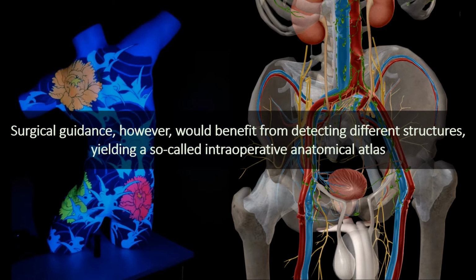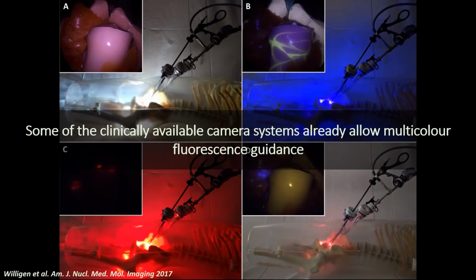Now, fluorescence is available in different colors, as can be seen on the left. This inherently means we should be able to visualize different features using different colors. Surgical fluorescence camera systems, such as the Karl Storz fluorescence laparoscope, have a filtered light source and can filter the light detected by the camera. This means that such systems can not only be used for white light imaging, but also allow for the imaging of different fluorescent emissions.